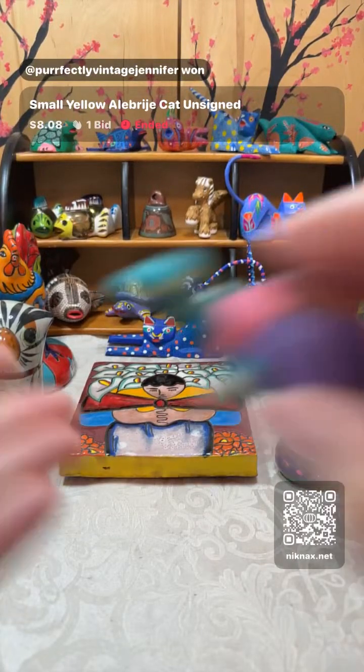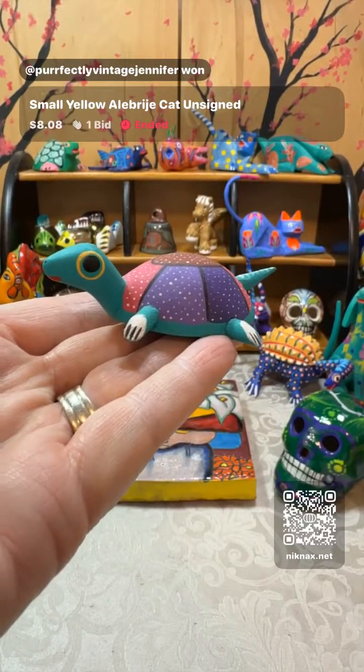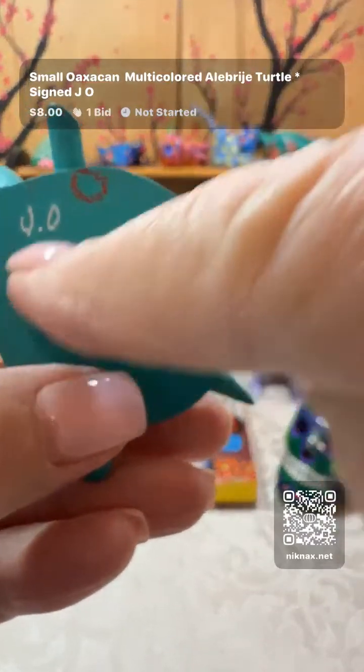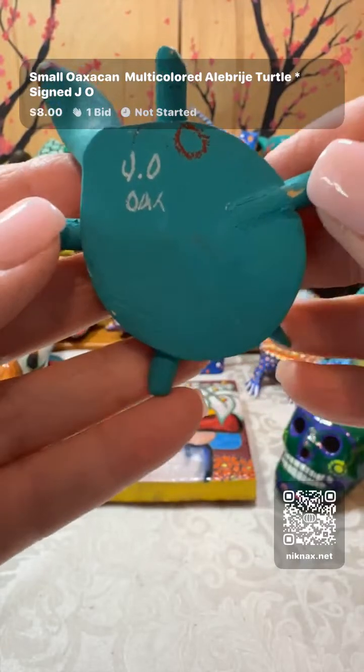The second pre-bid I have is on another little alorije. This one is signed. It is signed J.O. and then OAX stands for Oaxacan, which is the part of Mexico where these are made.